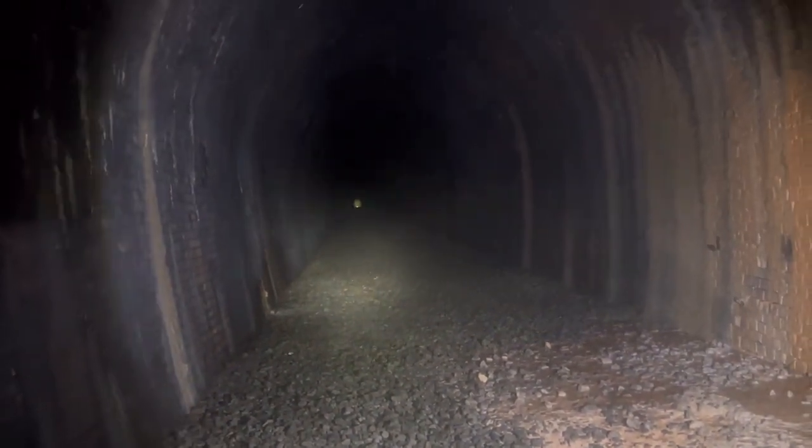And again, just another look back. You can see the gradient.